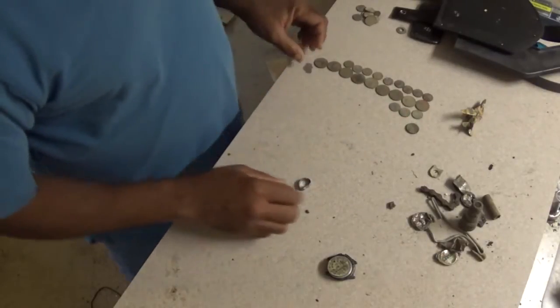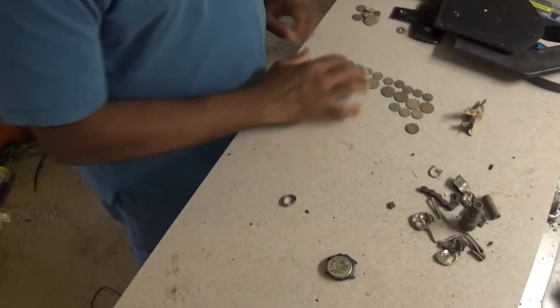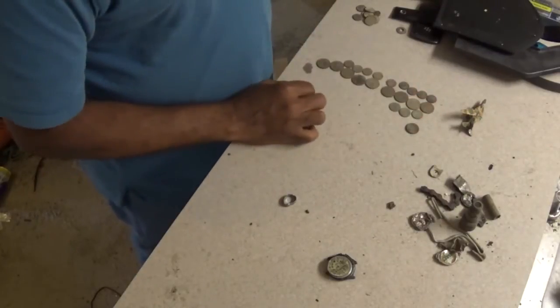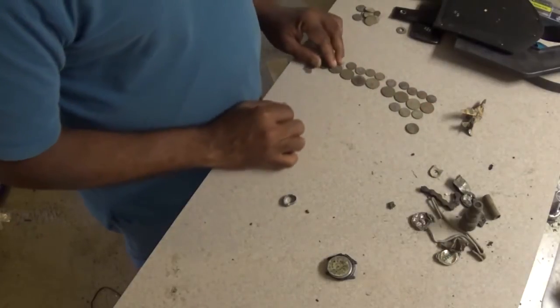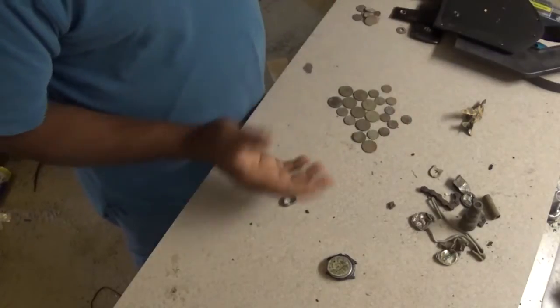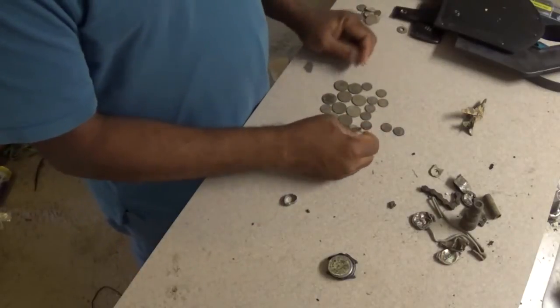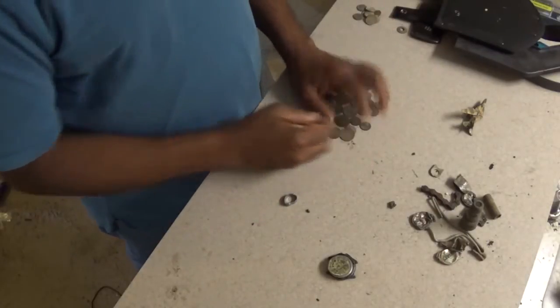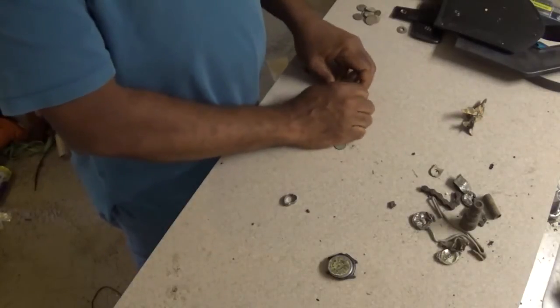All right, so not a spectacular week. I got $1.25 in quarters, close to $1. Yeah, about $1, about 90 cents. So $2.25. So that's not a $2.25, 90 cents. About $3.25, which is pretty good for the length of time I hunted.